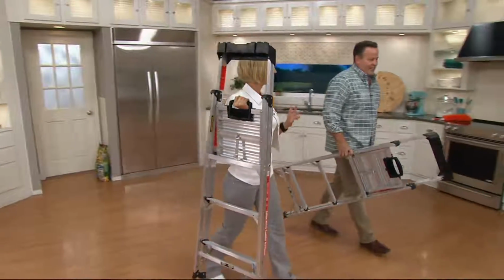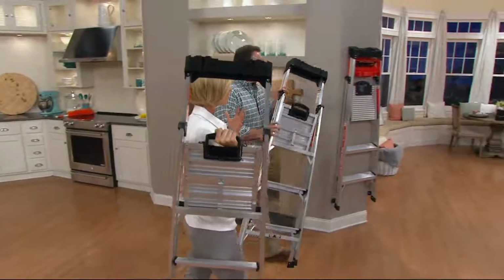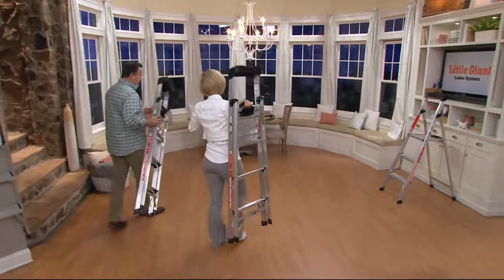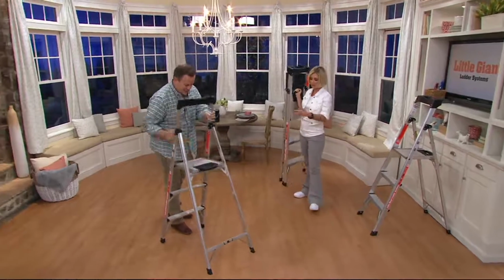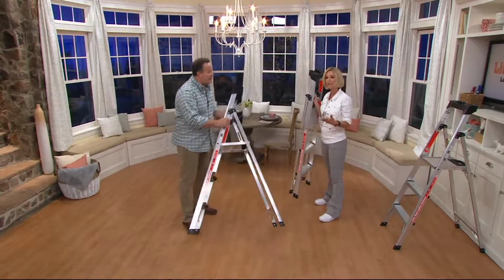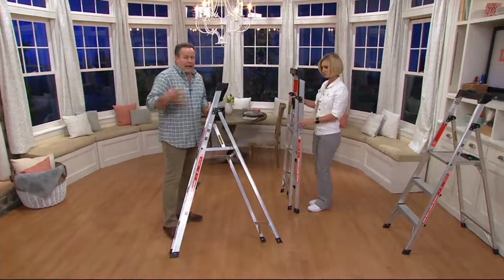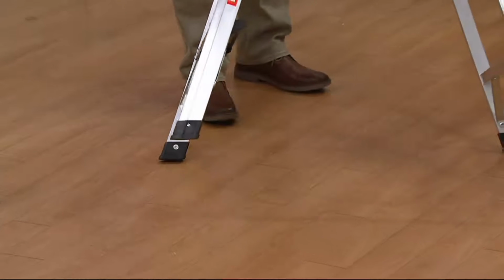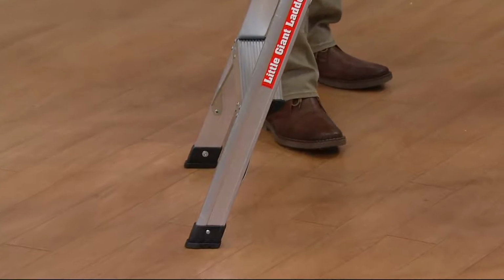I feel very safe when I put it down, and that goes back to the Little Giant, what they're so well known for, all that safety and security and taking the extra time. I've tried other little step ladders such as this before, and this one just feels sturdier. Yes, and again, it's those rubber feet. I can't tell you how important that is. So many ladders out there have the hard plastic feet, and when you get up on them, they tend to just want to slide all over the floor.